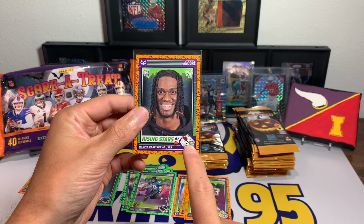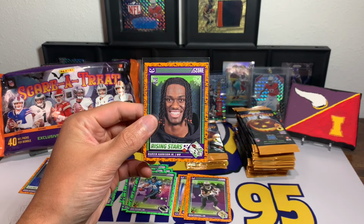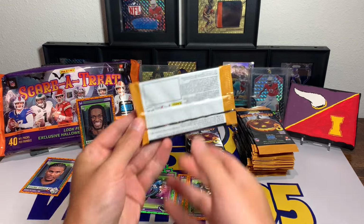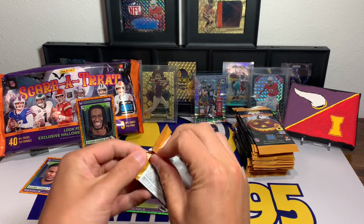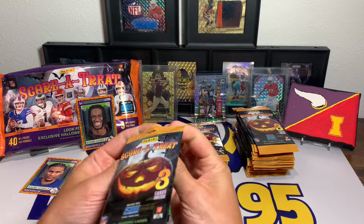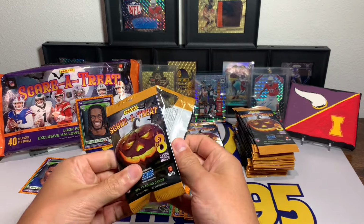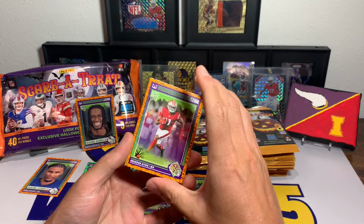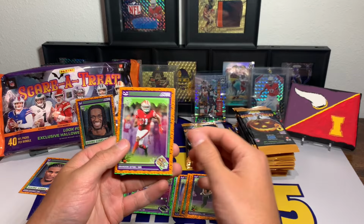It does have the logo down there too, which is kind of nice. Sometimes you don't see that out of Score. Cardinals fans, of course, looking forward to that. And as a Vikings fan, I'm extremely sad right now because J.J. McCarthy, our first-round quarterback, tore his meniscus and is having surgery, and that's just brutal.